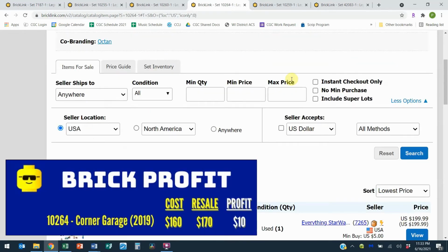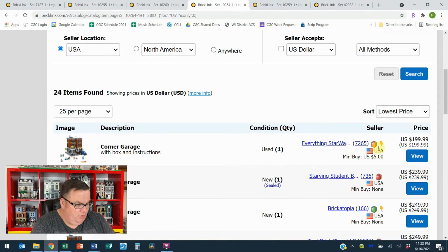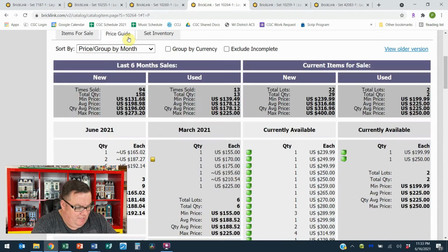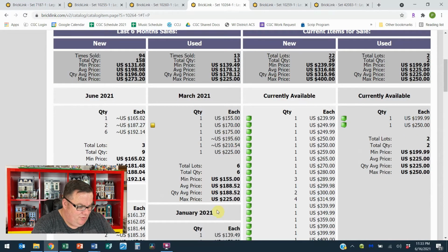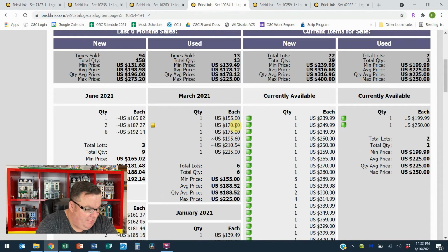But again, you'll notice now the lowest cost is $200, and really sales lately have been in that average, like $188. So I could have held on to it. You'll notice this is my sale right here back in March, $170. So it took a little bit, and some of these had shorter time frames. These sold quickly, the modulars. The Black Dragon sold quickly.